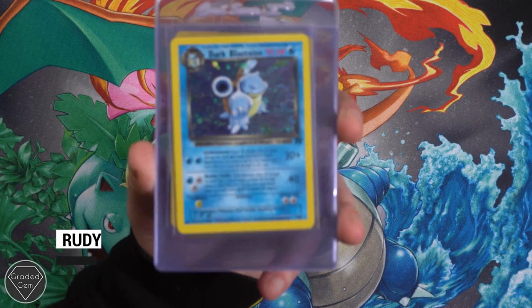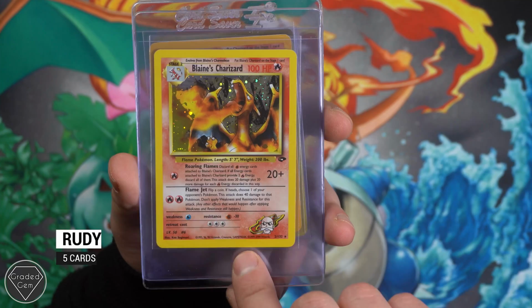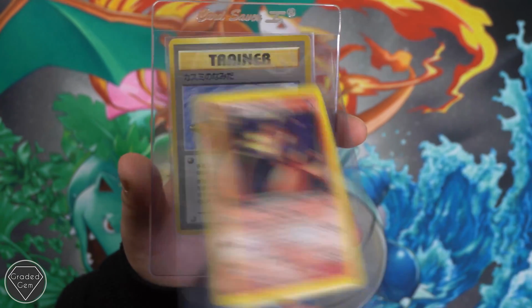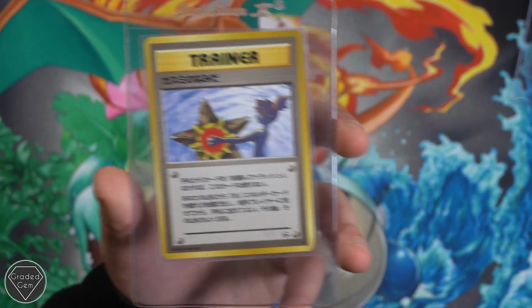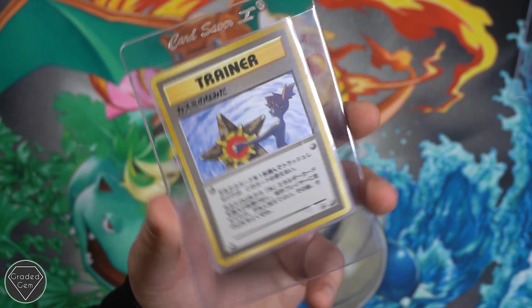Rudy is up next, and we have a Dark Blastoise Team Rocket. Beautiful card. The Blaine's Charizard from Gym Challenge. Charizard base set. Dark Charizard from Team Rocket. And Misty's Tears, of course, a very, very desirable and popular card. Rudy, thank you very much for this really cool submission.